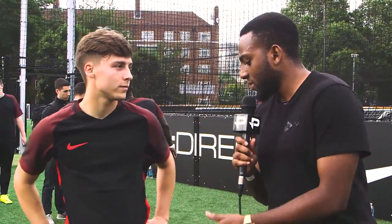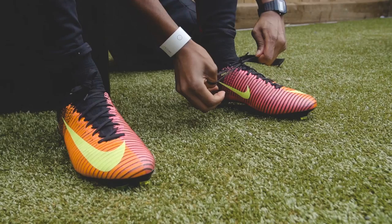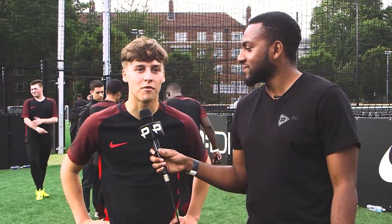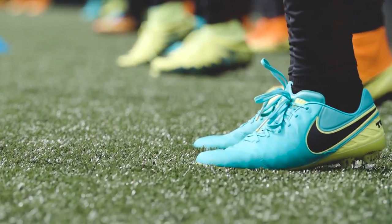Cool. And I see that you've gone for the Magista Obras. Why did you go for this boot in particular? My feet sort of mould to the boot. The Superfly is just too narrow for me. Lovely boot, lovely feel at first, but it gets way too tight on my feet and then my feet start aching. So yeah, these are lovely. To be fair, the Tiempos were in for a shout as well, but the Magistas just got the look. So yeah, I went for them.